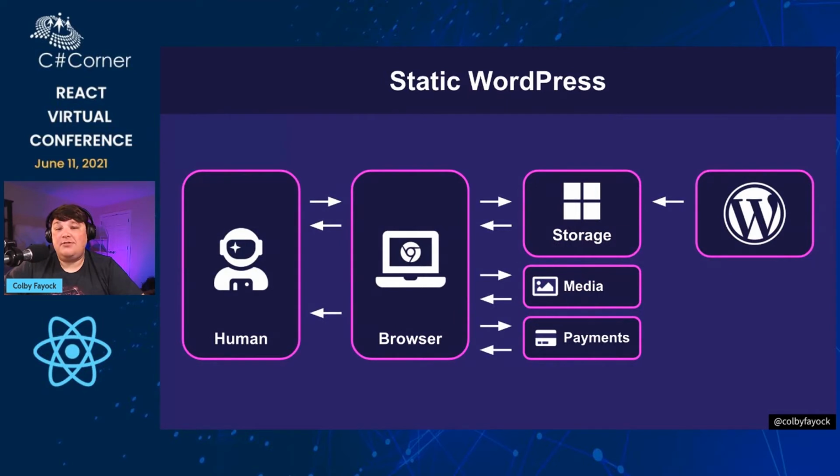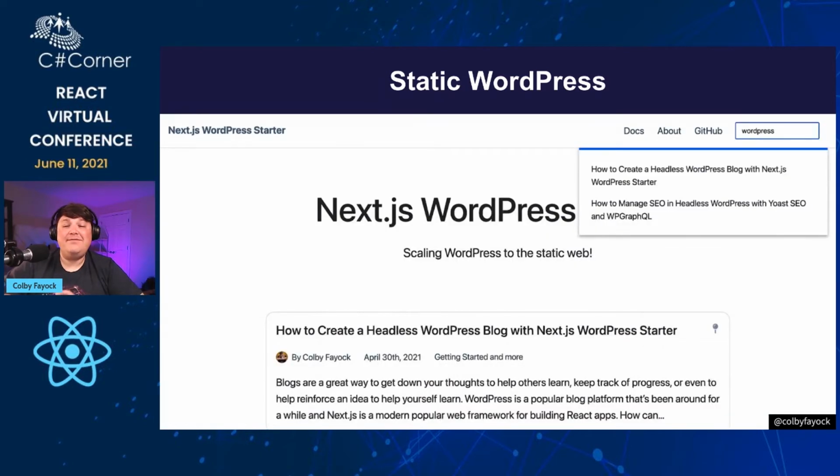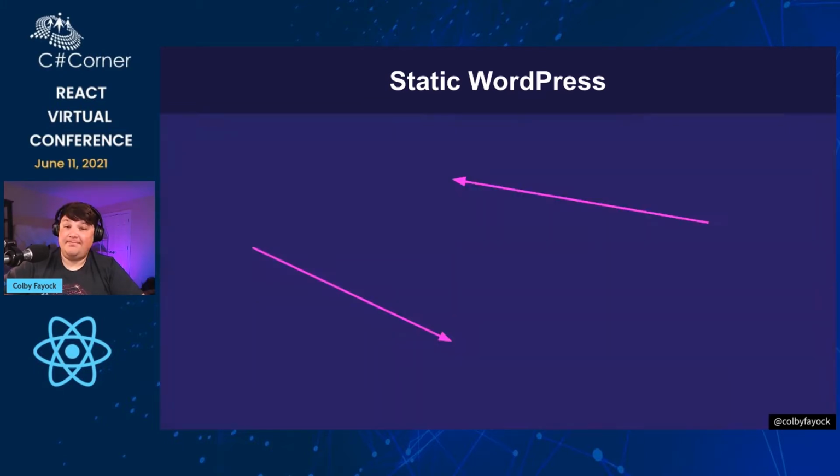So, coming full circle, we can take advantage of this approach where we leverage the APIs at compile time to produce static websites. Rather than waiting for a server request, we'll have our entire WordPress site available as HTML documents. And I've done just that with Next.js, which I've created a Next.js WordPress starter, which lets anyone spin up a new static WordPress site with the React framework Next.js super easily.